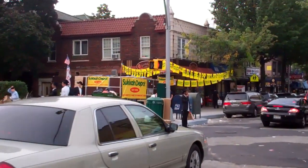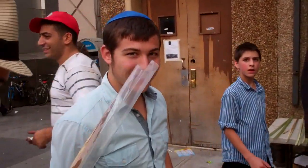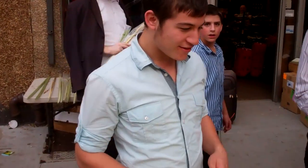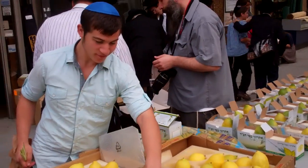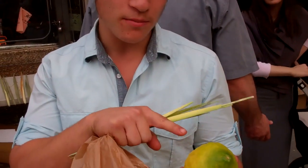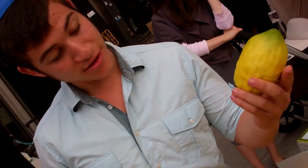Things are really happening. You could buy a sukkah right on the corner. Now the best deal you can get is on the street. How are you? Show me the nicest esrog you have on this table, please. The nicest one. Okay, that's this table. This is nice, $150. What's nice about it? It doesn't have a black spot. No bruise, it's clean, with a good shape.